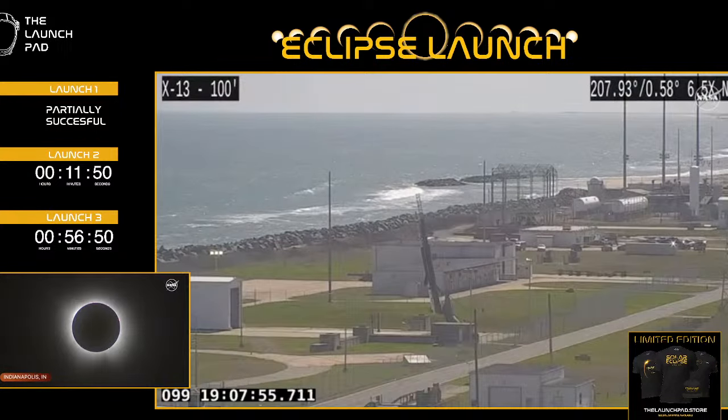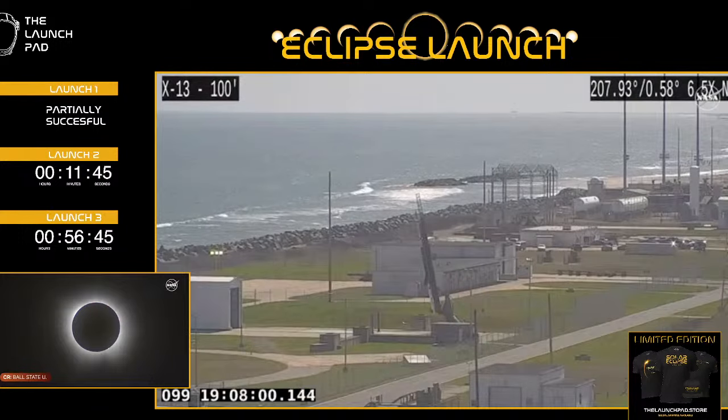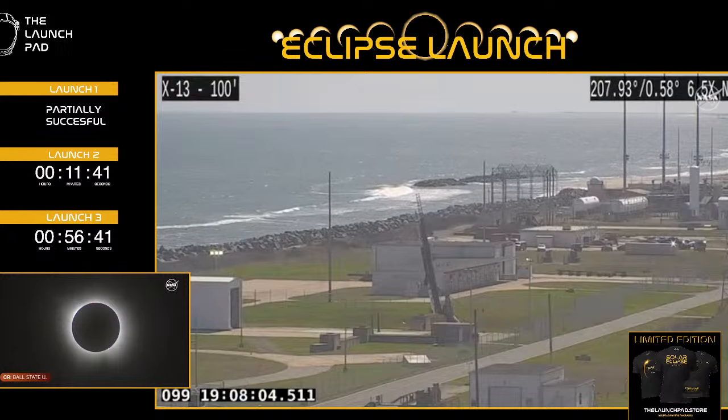This mission is led by Dr. Aroh Barjatya from Embry-Riddle Aeronautical University, and they're aiming to study how the sudden reduction in sunlight during the eclipse affects our upper atmosphere, or ionosphere.